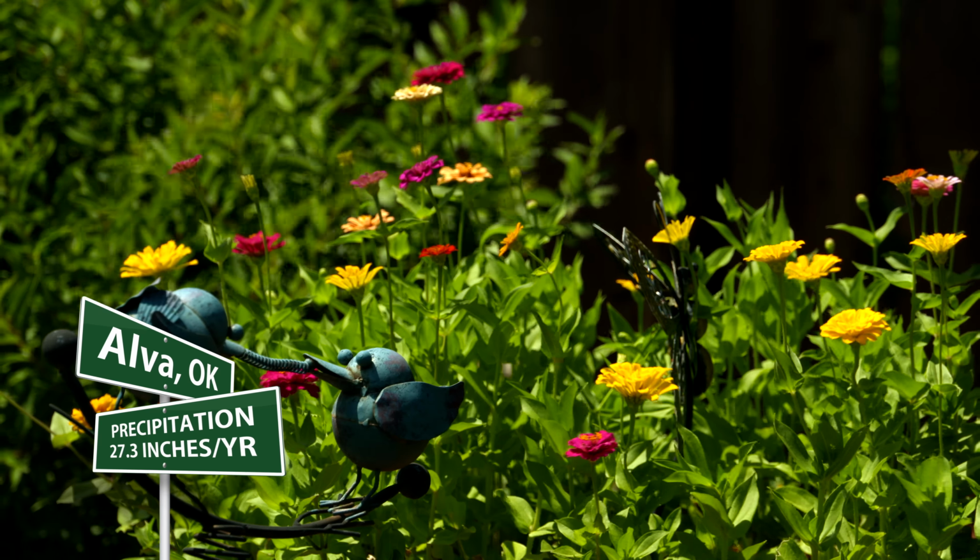We're here in the backyard of Elwyn and Evelyn Hoffman, outside of Alva. And Evelyn, you have a beautiful backyard. It looks like one of your oasis here. And I love the sunken garden. Can you tell me a little bit about it?